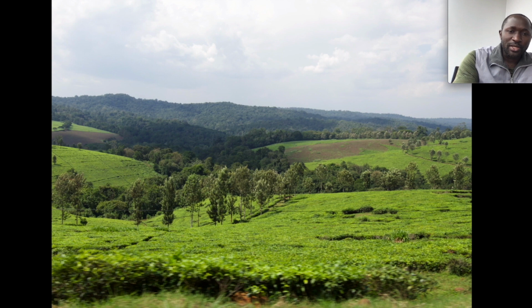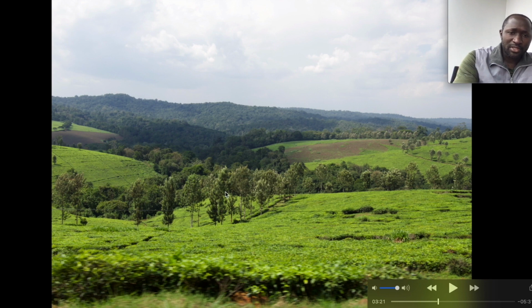That's getting close to the park. You can see part of the park there. We passed through very nice tea plantations. It's very scenic, very beautiful green out there.